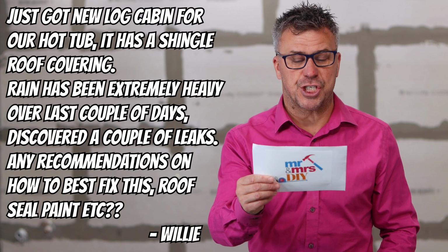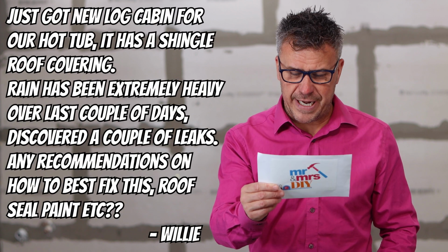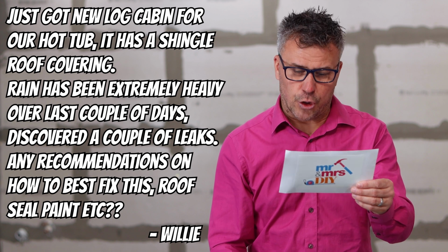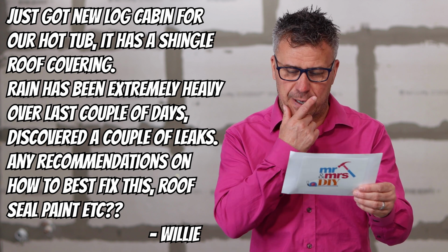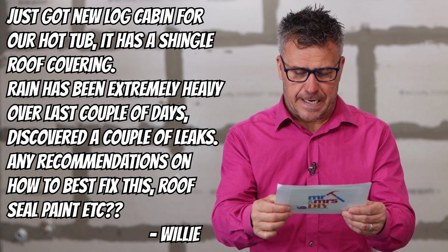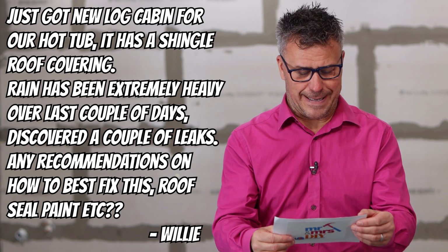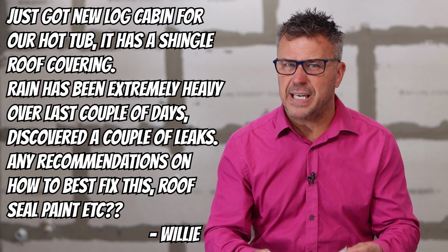Next up is Willie. He writes in to tell us he's got a new log cabin for his hot tub. It has a shingle roof covering. Rain has been extremely heavy over these last couple of days. He's discovered a couple of leaks. Any recommendations on how to fix this? Is there a paint seal, etc.? He asks.